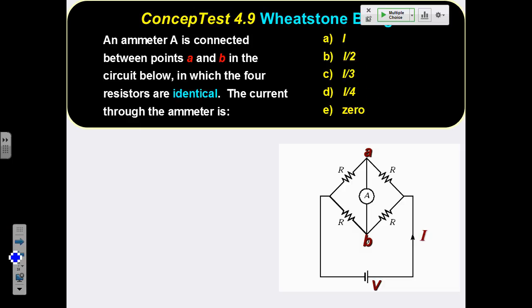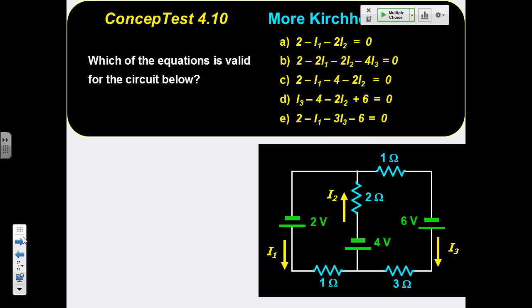Okay, we're gonna skip this one. Those of you in the Wheatstone, this is like a Wheatstone bridge, but it's not that important.